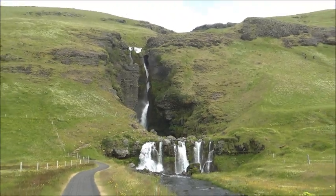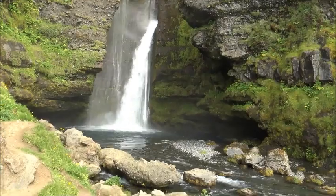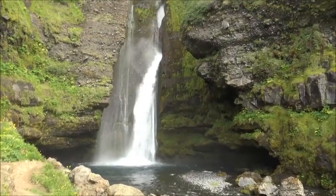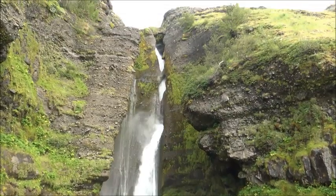Not one of the better known waterfalls in Iceland, but a very nice one. We've now gone up the path to the part where the windows are. You can see it much more clearly from here.